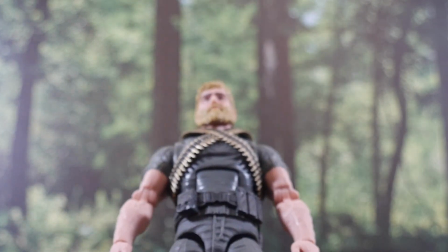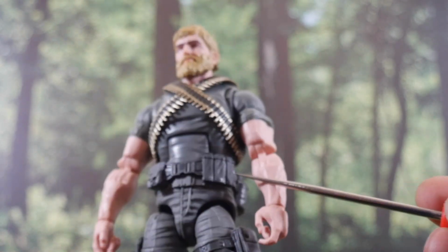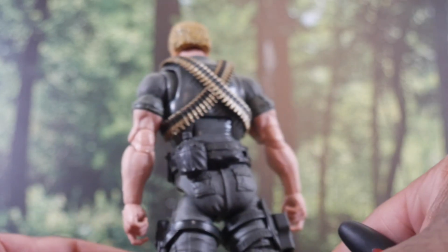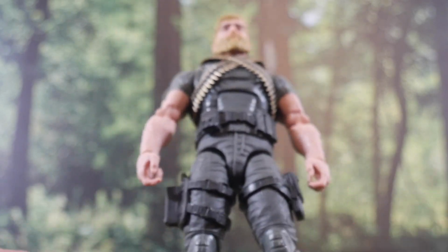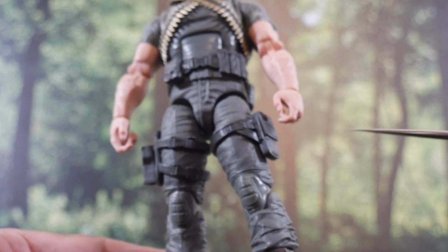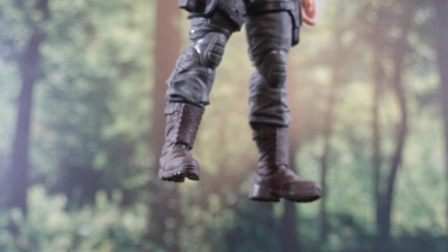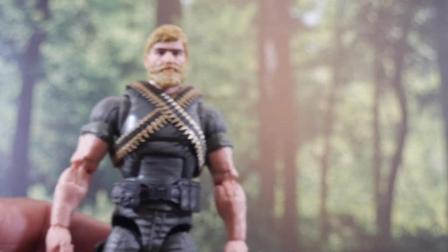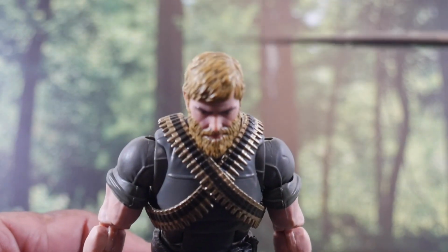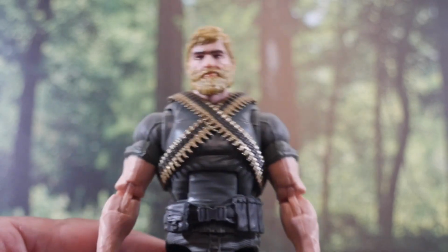You know what I'm saying? As far as the belt, it is the same as before, only it is now like a charcoal grayish color. It's got everything, the canteen, the patch back here, probably a medical pouch. Then down, the same thing with the holster and this other accessory here that's on the thigh, and we're still that same color of green. And then, of course, the boots are brown. As far as the head sculpt, once again, the hair is different. We've got a nice wash in the hair, so I definitely appreciate that. It's looking pretty good.